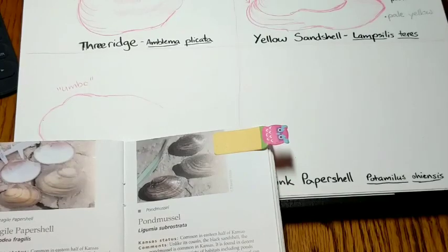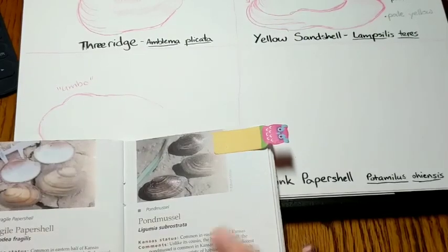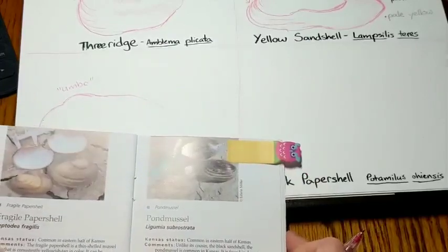Drawn up into inverted Vs. Yeah, I don't see that at all in this shell. So I have no idea what it's talking about. Oh, geez. Inverted Vs. Well, you know, we're just gonna do my best.